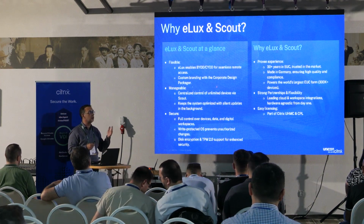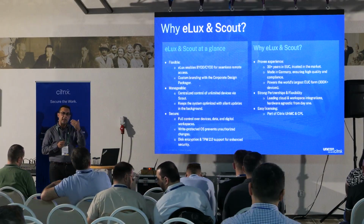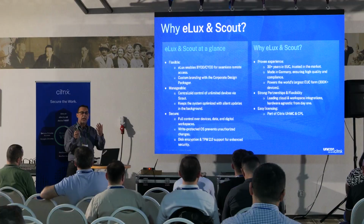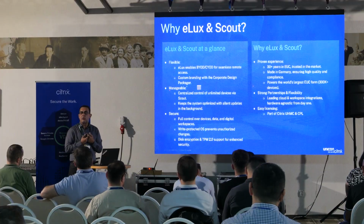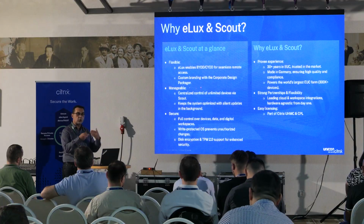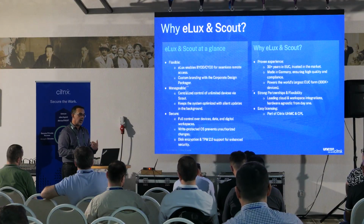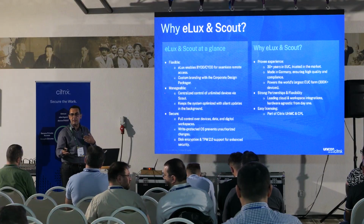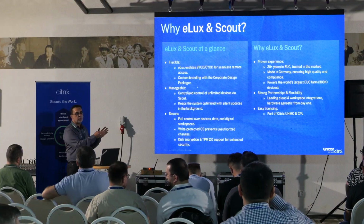The other way is you can boot to VDI immediately. You can boot to apps. You can have it as a kiosk mode. Or for, let's say, administrators like me, it was nice to have a USB stick. I have a desktop, Linux desktop, Debian. I can have a browser. I can have RDP clients. It's not only working for Citrix.